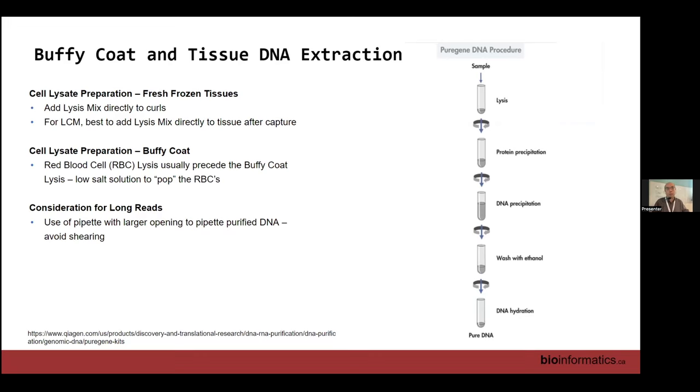Most of the time, you need a commercial kit for extraction, which provides all the reagents and the consumables that you need, and then usually a heat block and microcentrifuge. That's more or less what you need for your extraction. Nothing too fancy at all. So let's start with the simplest one, the buffy coat and the tissue DNA.